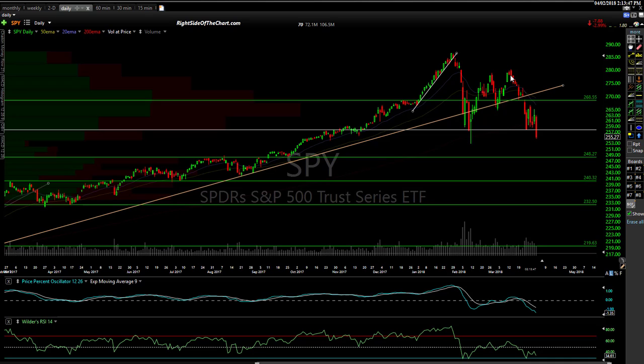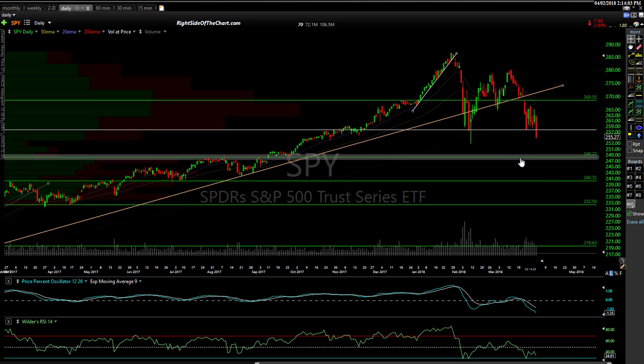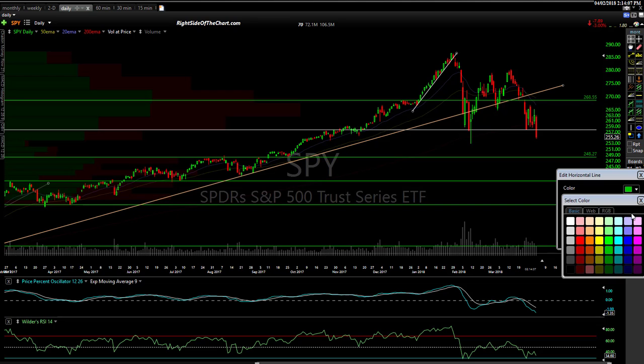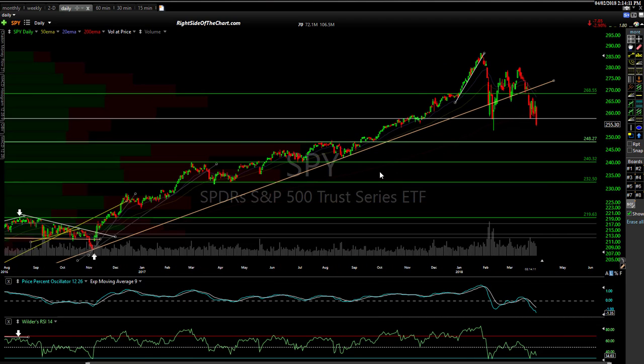And what you get is, unfortunately, a rush for the exits. When everyone tries to do the same thing at once, you just have an overwhelming amount of sellers compared to the willing buyers that want to step in at this point. So let's see what happens today. There's still support there around 257.90. If not, this is my next target. This level is 248.27. Here, I'll make that a little brighter for you to see. 248.27. There's some support there.